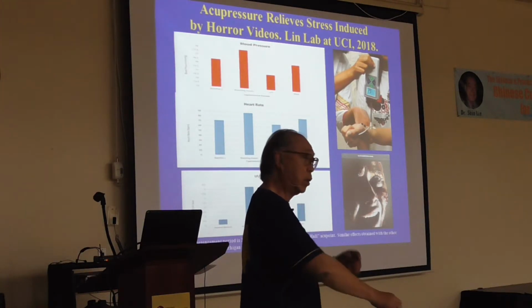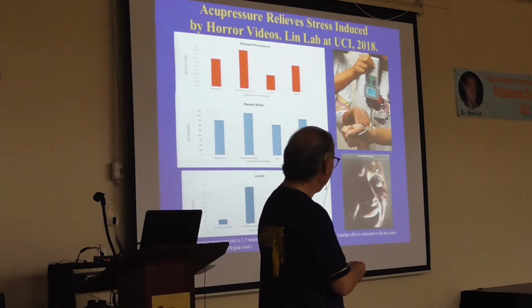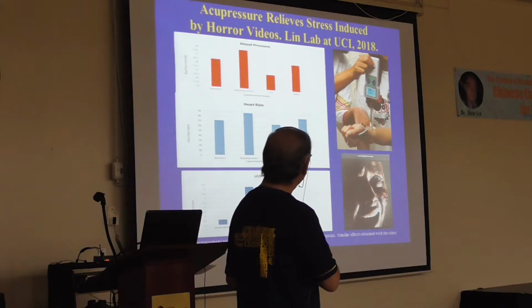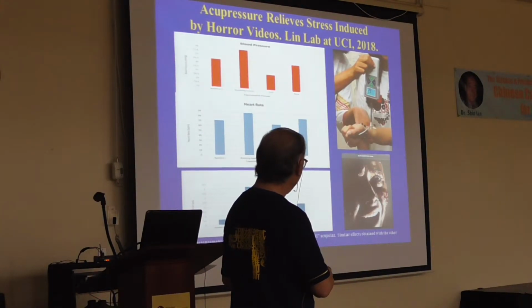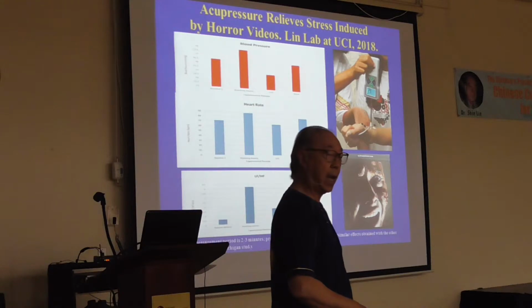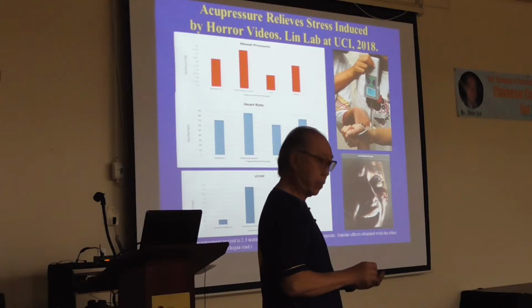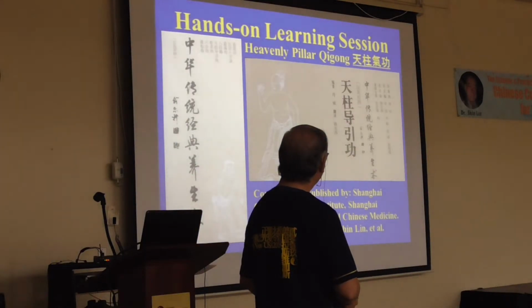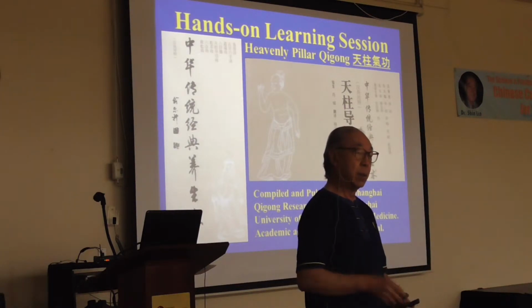And finally, when you push on some of these points, you would relieve stress. Testing people watching horror movies, the blood pressure would go up, but when you push on the point, it will come down. Heart rate will go up, it will come down. And the sympathetic, so-called fight and flight response will go up. You push on the right point, it will come down. So, better blood flow, stress relief, and also better bone structure, which will then result in better memory and better stress relief. So a very quick review of the things that I talked about in the past.